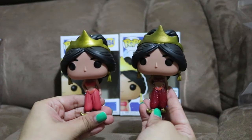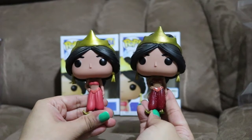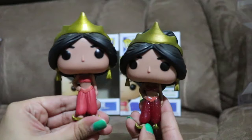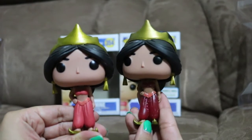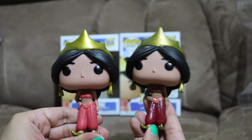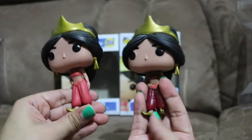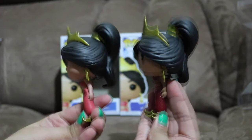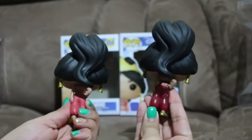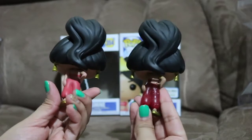Okay, this is the front of Jasmine. Of course, the little tiara in her hair. Her face. Okay. Her little outfit. Again, this one's just plain. This one has glitter. I thought that there would be a little bit more glitter, kind of like the diamond collection, but still nice. Her pointy shoes. This side. Of course, her earring. Okay. The back. Ponytail. Again, same outfit, plain, glitter.